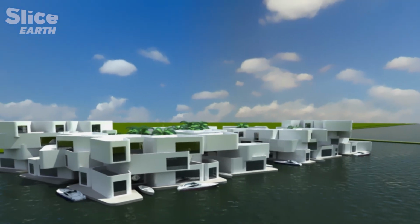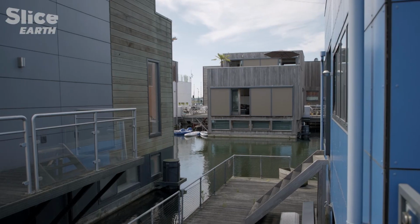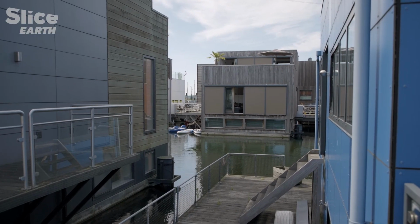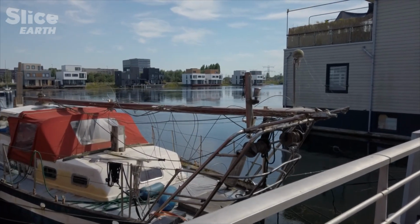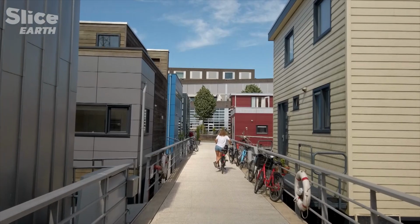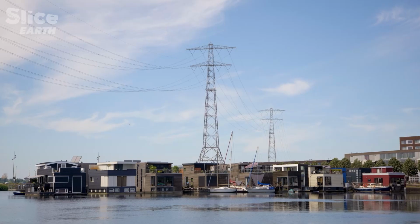Perhaps the solution for staying safe in Amsterdam actually involves living on the water instead. The latest architectural creation is these floating houses in the Ijburg district on the outskirts of Amsterdam. This suburb is composed of 7 artificial islands and houses that float.